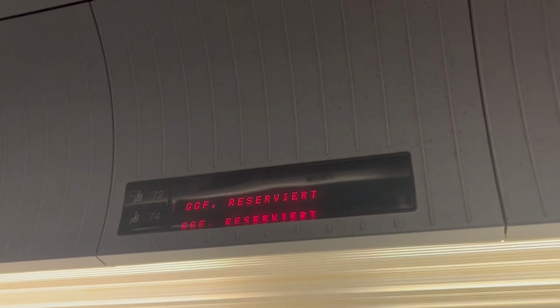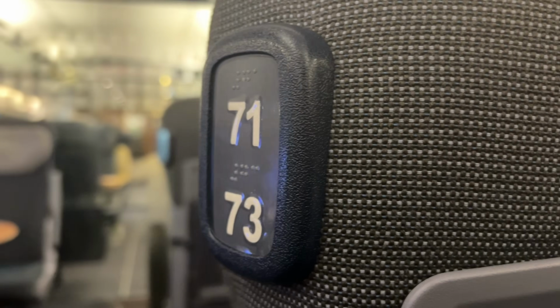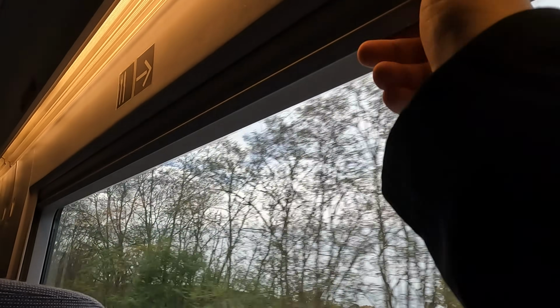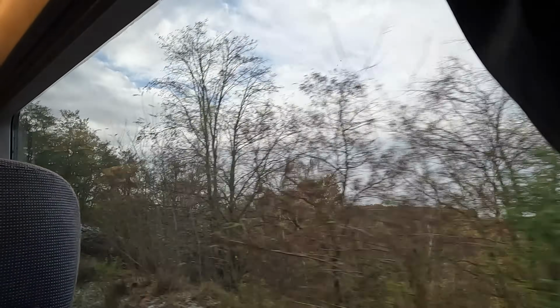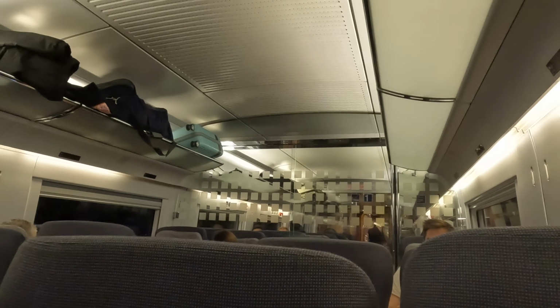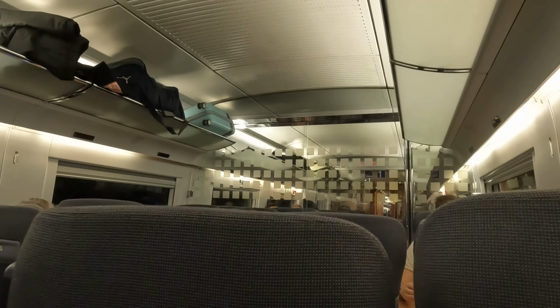Electronic seat reservation displays can be found just below the overhead luggage racks, with seat numbers also being present in braille for those who are visually impaired. Retractable coat hooks are just by the windows, which have draw-down window blinds that don't completely block out the view, but just reduce the sunlight to an appropriate level. Considering this interior largely dates back to when the units were first introduced, this is pretty good going and the refresh definitely brings new life into them.